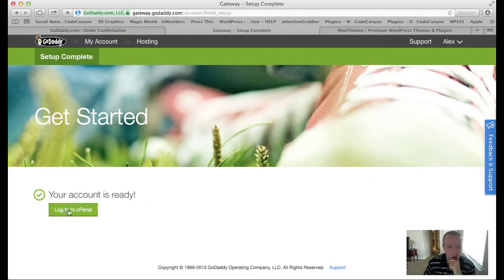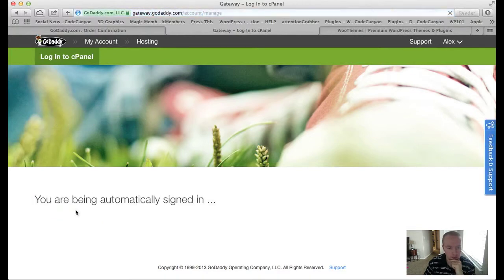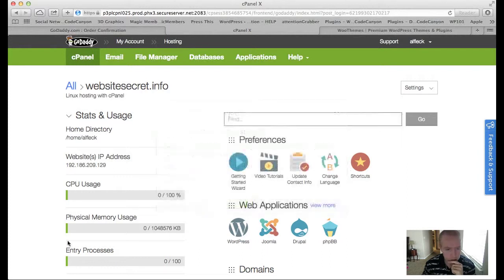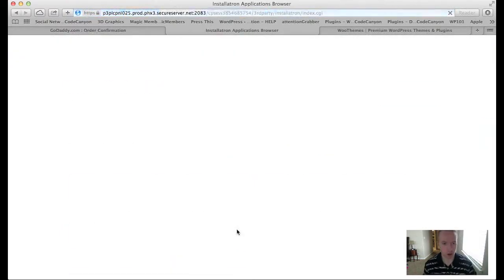Okay, so now it's saying that our cPanel or control panel is ready, so we'll log into that. As I say, once we're in this, what we're looking for is some sort of one-click install of WordPress. No, we'll just go no. Okay, so here we are, web applications. We've got WordPress sitting here. So what we're going to do is click that button, and hopefully this should take us through the setup process in probably 3 or 4 clicks of getting your content management system bolted onto your hosting package.